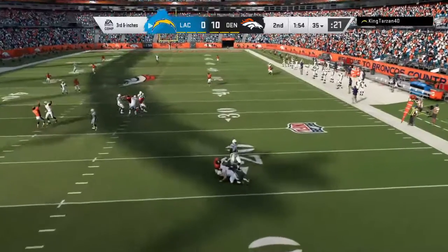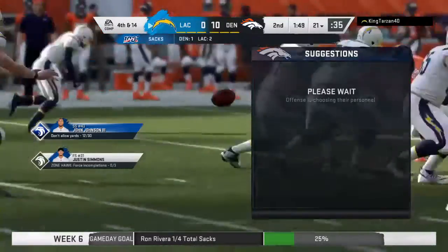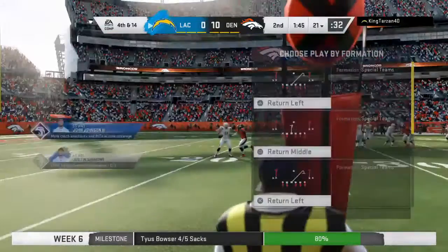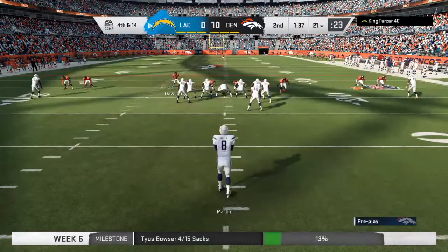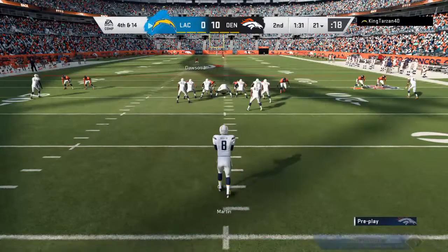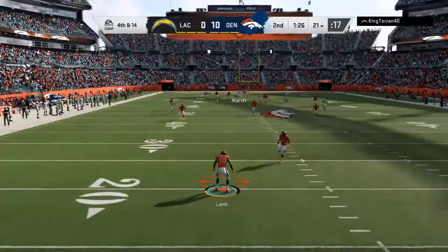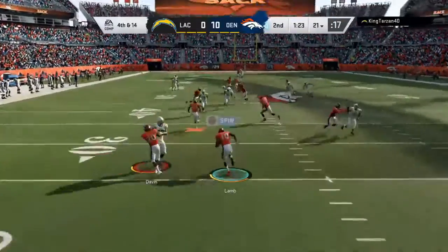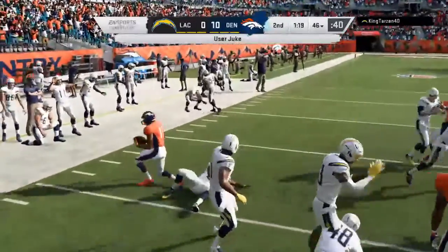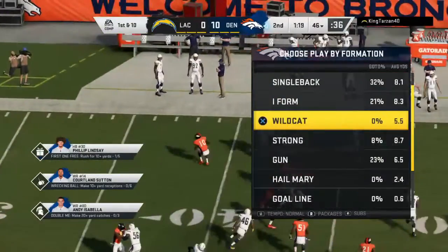Escaping the pressure. And a big loss here as he's taken down. Tyus Bowser drops him for a loss of 14 yards, and it also brings up 4th down. On 4th down, here's Sam Martin on to kick it away. And just a single punt for him in the loss last week as he sends this one away. Nearly a huge return, as it is still a very good one. 24 yards. And the Broncos take over.